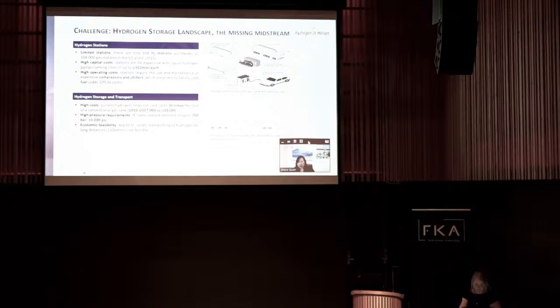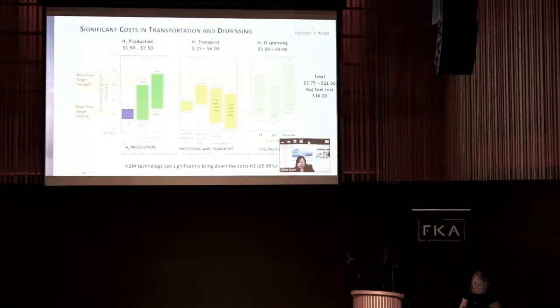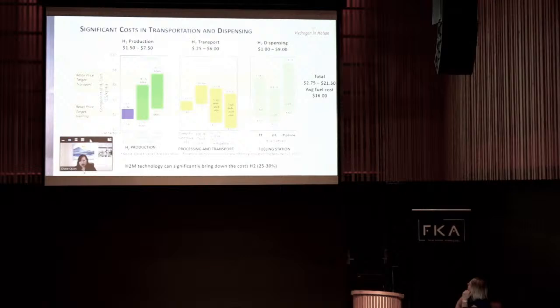Dr. David Lizelle at the University of Calgary did a study on the cost of generation, which is the first block, the cost of transport, which is the second block, and the cost of dispensing, which is the third block. Together, you'll see that for a price at the pump of $12.50, hydrogen production represents maybe anywhere between 10 to 30%, but the transport and dispensing costs represent 70%. So if Hydrogen in Motion technology can bring down the cost by 25 to 30% because we have solid state transport, which is much cheaper, and you can dispense at low pressure, which also takes a massive amount of price out of the equation. So what have we got?